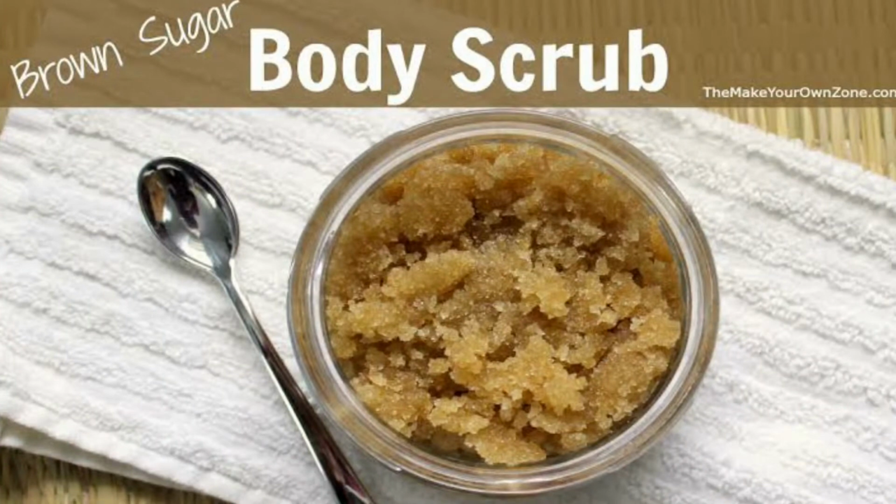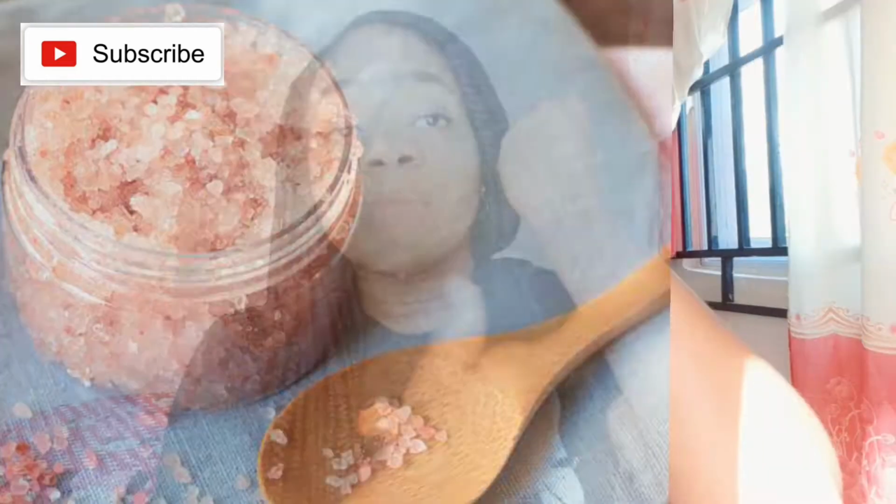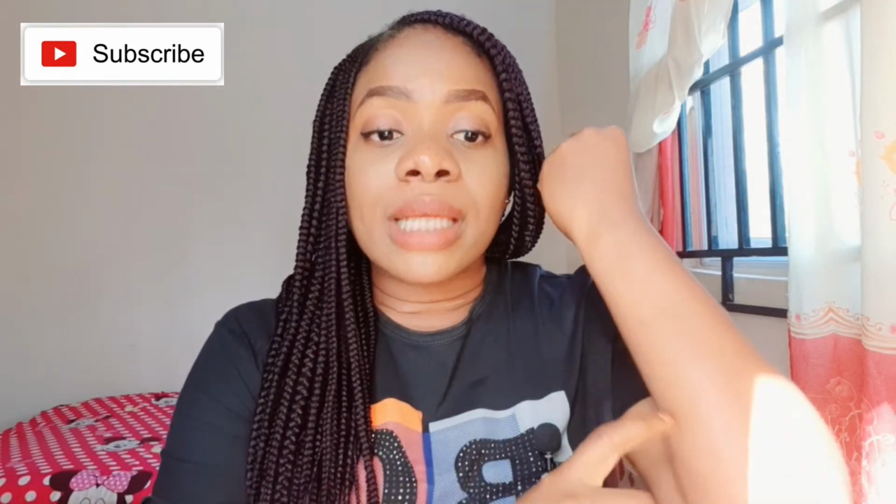I'm saying that in most cases, depending on the type of sugar scrub you're using, because most, like sugar cane, I think brown sugar has less large particles, so it is less likely to cause irritation like the salt scrub, because salt scrub comes in large particles most times, and that may damage your skin's barrier by causing micro tears. So yeah, that is basically all I have.